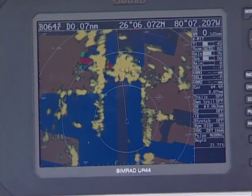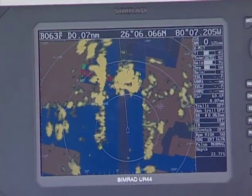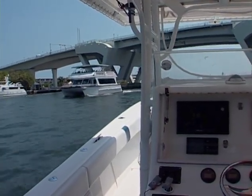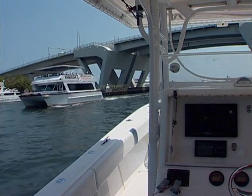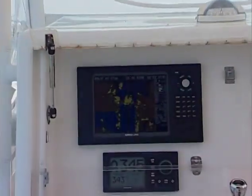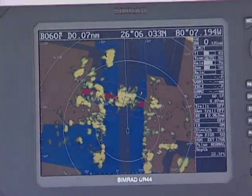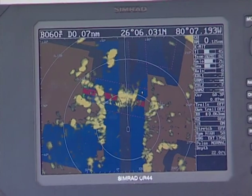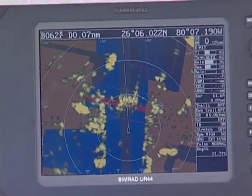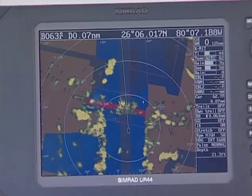Just coming out from under the bridge, you'll see a large radar target. It's a catamaran-type sightseeing boat just coming through the bridge, and you can see it very clearly emerge from underneath the bridge target. Once we get through the bridge, we'll start to pick up the opening of the larger Port Everglades Basin, which is a major shipping port, and we should be able to see some cruise ships that are lying in their berths waiting to take folks out for their holiday weekends and holiday trips.